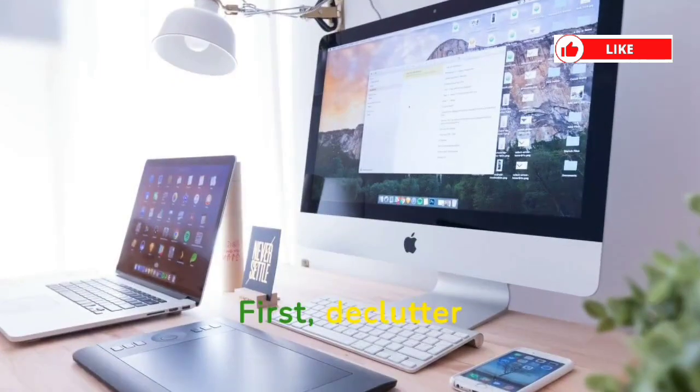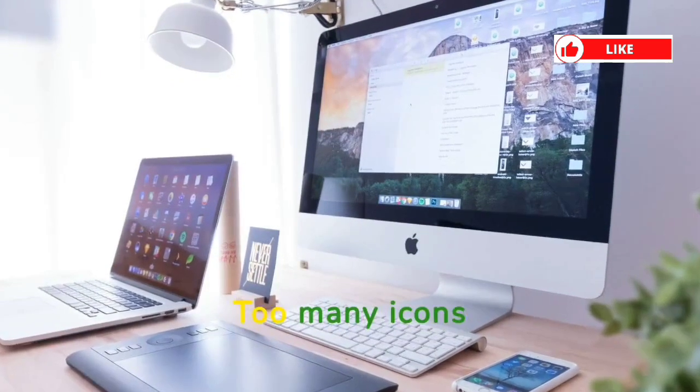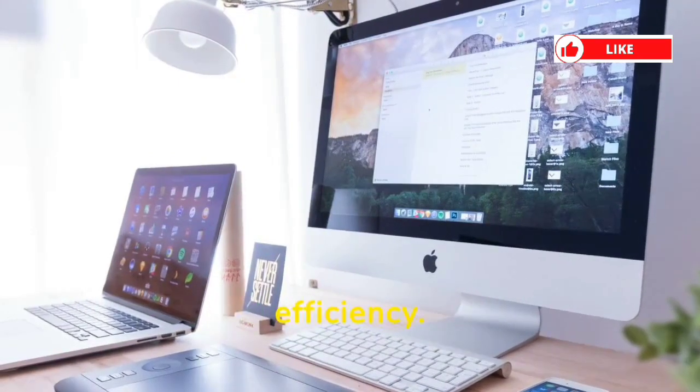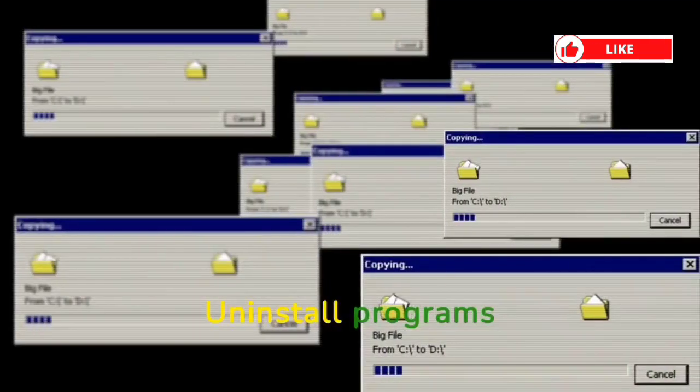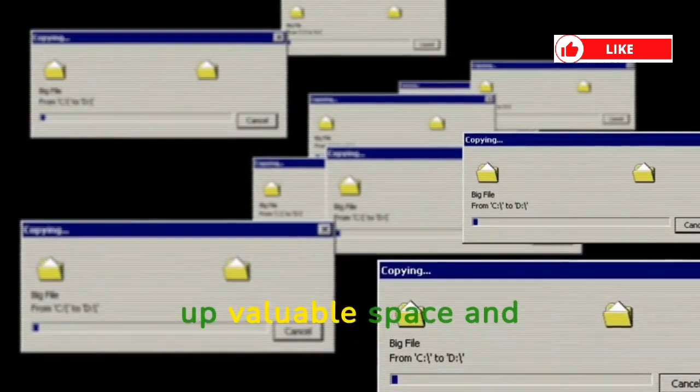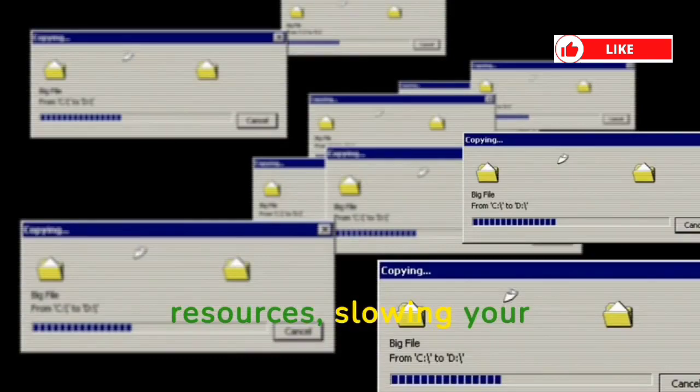First, declutter your desktop. Too many icons can slow your boot time and reduce overall efficiency. Uninstall programs you no longer use. They take up valuable space and resources, slowing your system down.